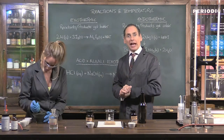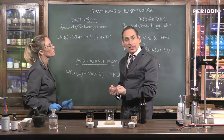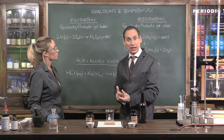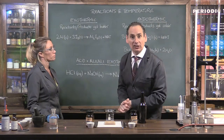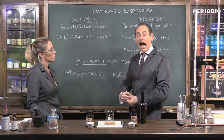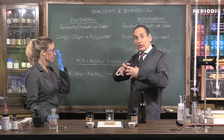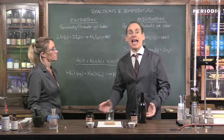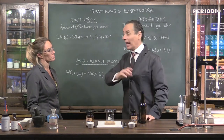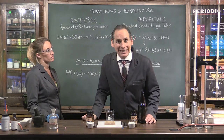Sometimes when chemicals react, they take in energy from their surroundings and they get colder in doing so. That is an endothermic reaction. Endo being in and thermic being heat. If when chemicals react, they give out heat, that's an exothermic reaction. Exo meaning out and thermic again meaning heat.